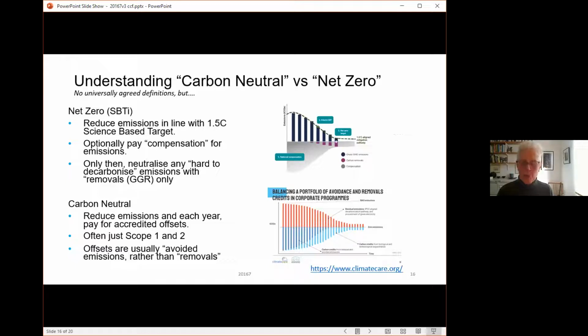So, offsets and removals, or avoided emissions, are about paying people for things. Before I jump into that, there's also a cacophony between carbon neutral and net zero. The definitions haven't universally been agreed, but the way it seems to be going is that when you talk about net zero, you're talking about the SBTi type approach. So you reduce emissions in line with a science-based target of, say, 1.5C. Optionally, you pay compensation for your emissions. You're not pretending that they're actually removing the emissions, but you're basically saying sorry to the planet, sorry to the rest of humanity. And then when you've reduced your emissions as much as you can and you've paid compensation, at the end, you actually pay a small amount, as shown in these little purple blobs here, to actually remove any residual emissions that you have left, for example, if you were making concrete or something.